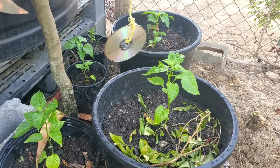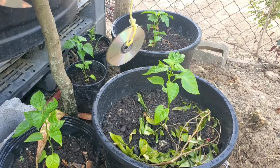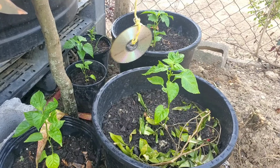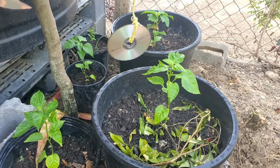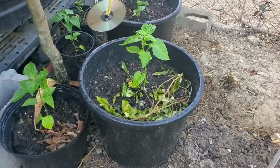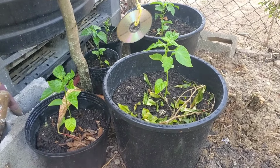These hot pepper plants and pimentos are doing really good in this shaded area. They are getting away from the harsh 11 o'clock sun. And when it's midday, this plant here is going to offer some shade. So this is a good location for hardening of these plants.